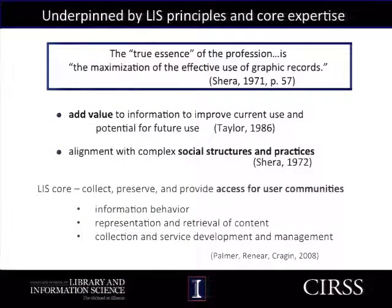And then the core areas of expertise in LIS, which are very consistent with what we observed we could be contributing in data-intensive science, is how do we collect, preserve, and provide access for user communities. And here we draw on our deep studies of information behavior, representation and retrieval of information. And then how do you actually build collections and provide services around that?